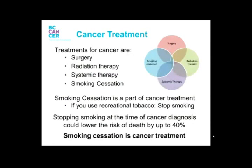There are 4 ways cancer can be treated: with surgery, radiation, systemic therapy, and smoking cessation. Smoking cessation is a part of cancer treatment. So if you use recreational tobacco, we recommend stopping smoking. This does not include ceremonial tobacco used by Indigenous groups. The Surgeon General's report on smoking states that stopping smoking at the time of a cancer diagnosis could lower the risk of death by up to 40%.